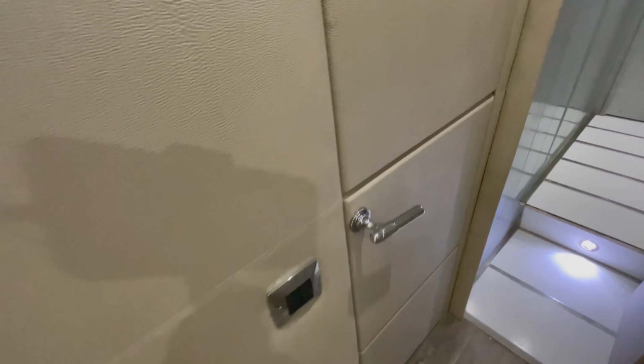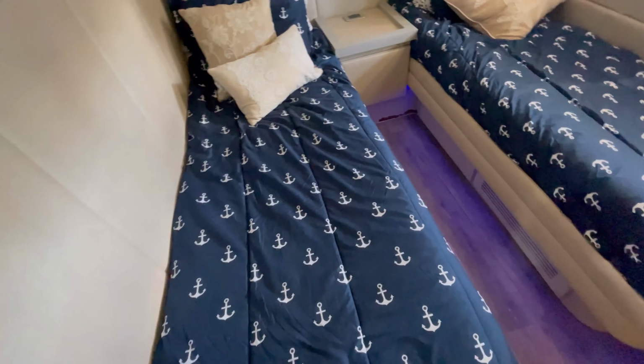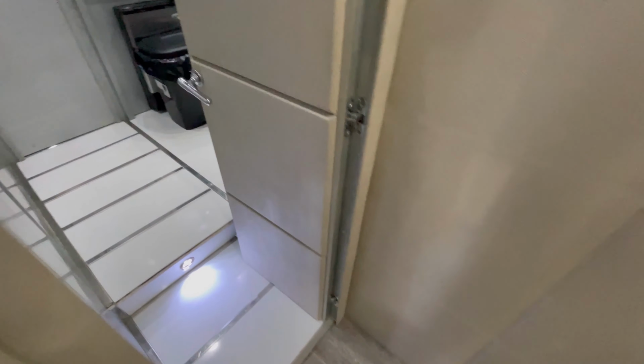And then over here we have guest cabin number 2. This is the same size, but this has 2 singles. Also large portholes, hanging locker, and its very own ensuite as well. Independent shower, very nice. This has a lot of headroom. Look at that, enormous amount of headroom. Wonderful.